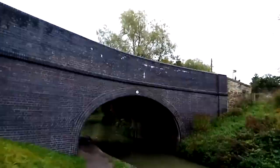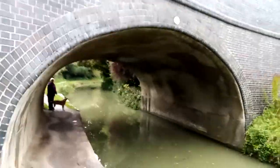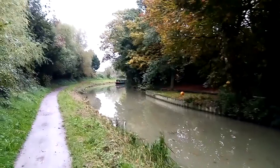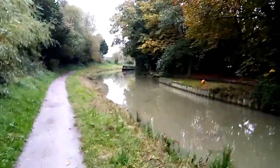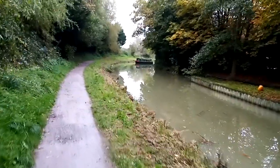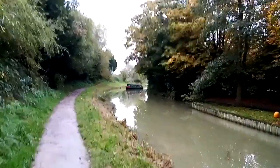So this is bridge 148 on the Kennett and Avon. There's still quite a drop on the side there. The K&A waterway is 87 miles long in total and has 105 locks. Construction of the K&A began in 1718 and was completed in 1810.